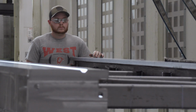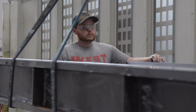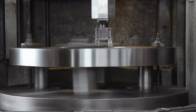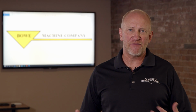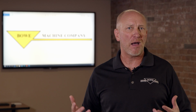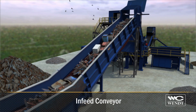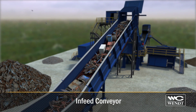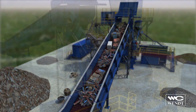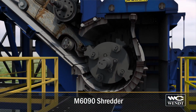We do work for Permalock, John Deere, Vermeer, Vizient, and various other companies. So we bring you here today for Manufacturing Month to explain part of how manufacturing happens in a facility like Bowe Machine. I'm sure all of you have probably heard of or seen the scrap industry and how a car gets crushed at the end of its life cycle.